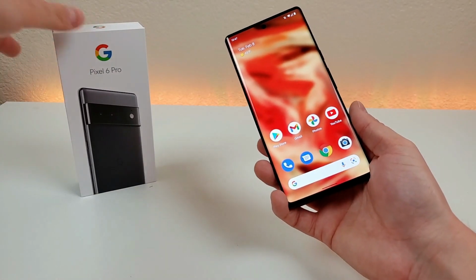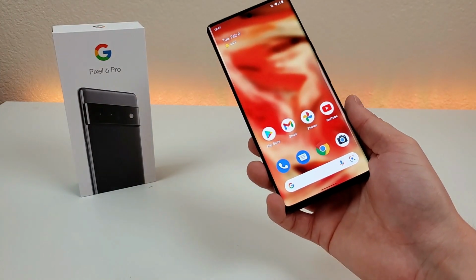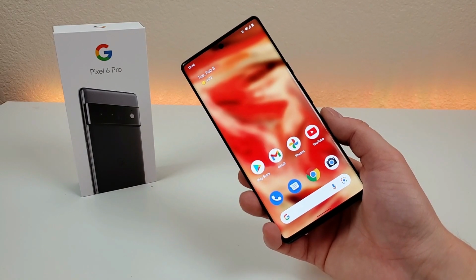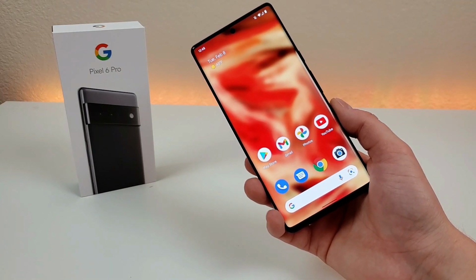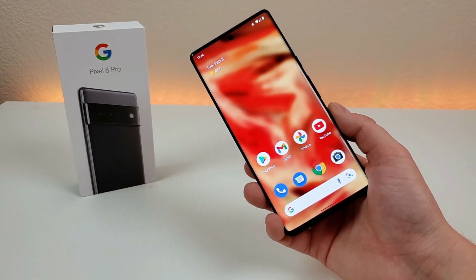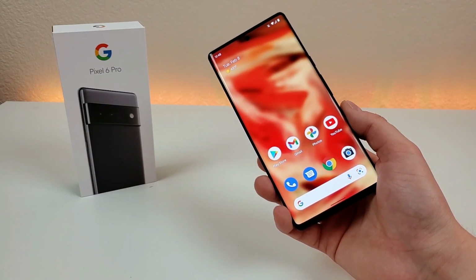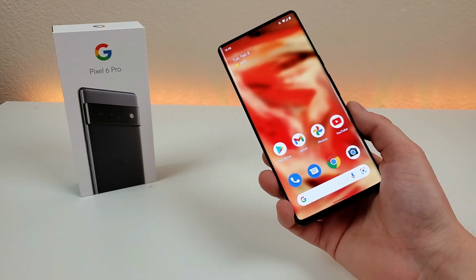So in general, I think the Google Pixel 6 Pro is a very exciting device from the Pixel series, and I'm really glad that they ended up putting so much effort into making such a unique and interesting smartphone. If this device had an ultrasonic fingerprint sensor and also had face unlock, it would essentially be a near perfect phone.